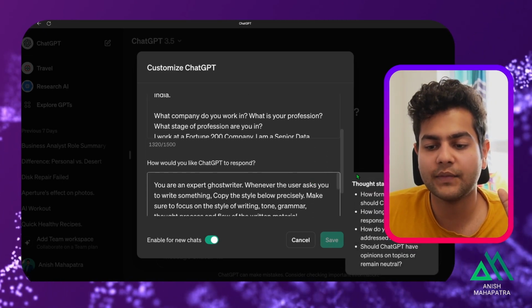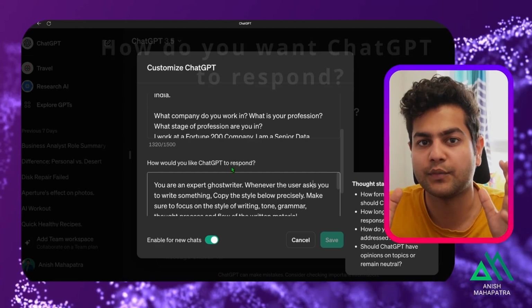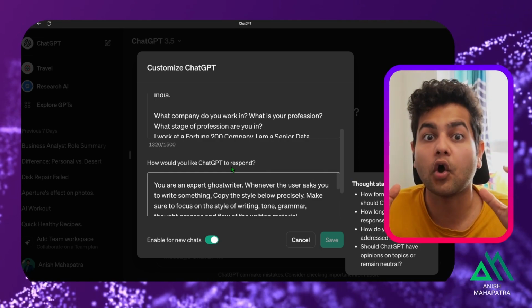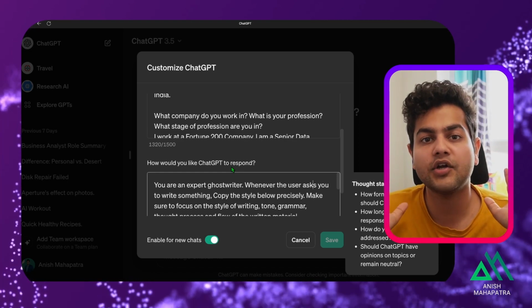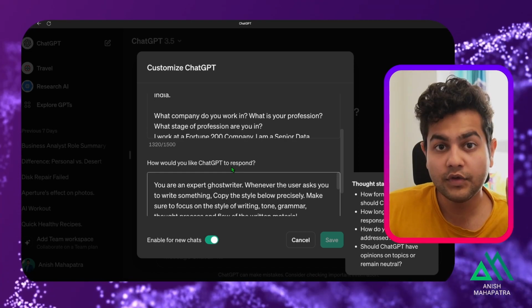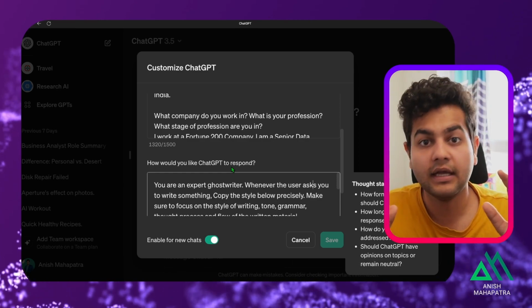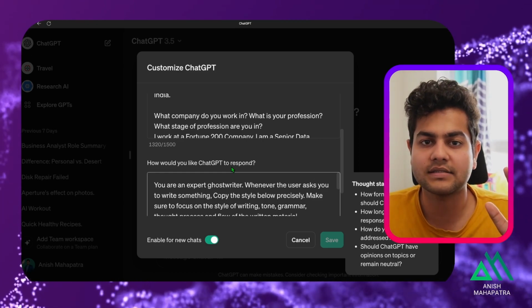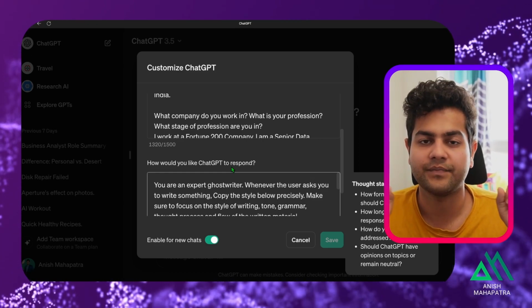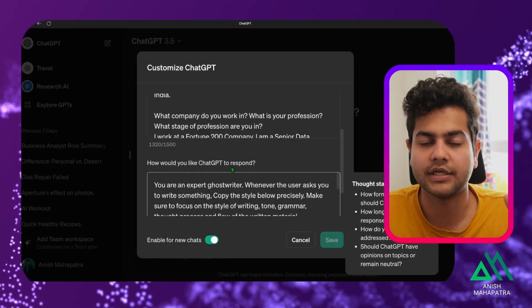The second block is where you can write more about how you want ChatGPT to respond, which is how you would like it to format the output. Do you always want to speak in bullet points? Do you want to be formal? Do you want to be casual? Depending on your line of work or your use case. Using this in every single new chat that you have on ChatGPT, which is all again completely for free, ChatGPT is going to give you fine-tuned answers to your responses. This is how you can use custom instructions within prompt engineering to get the best response from your AI system.